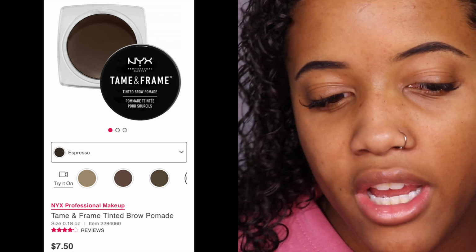It's the NYX Tame and Frame brow pomade. What stands out to me about this one is you get so much product.